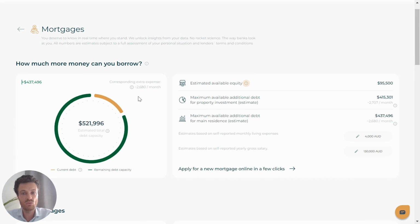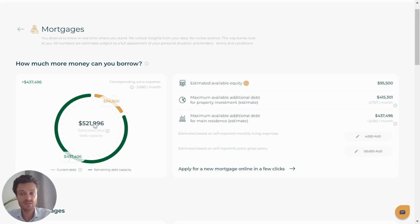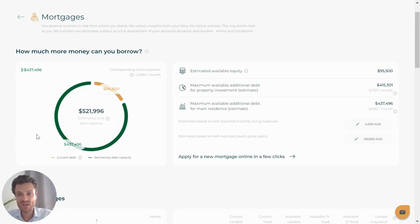And here we go. Basically, our estimated total debt capacity is a little bit north of $500,000. We have already consumed about 80,000, which is in fact what is left to be reimbursed on this mortgage. And we have a remaining debt capacity north of 400,000. We basically tell you as well, right here, what will be the monthly cost of reimbursing a loan worth the value of your remaining debt capacity, to give you a sense.